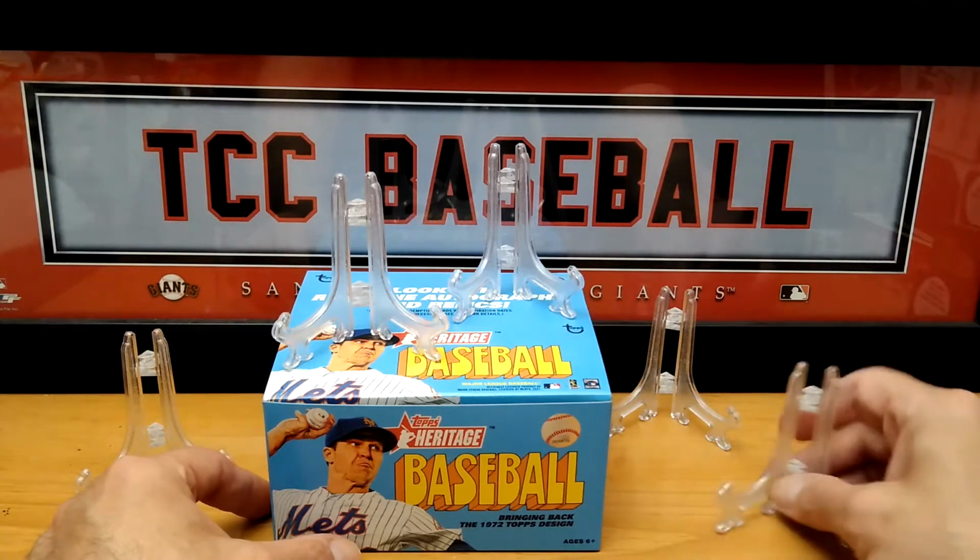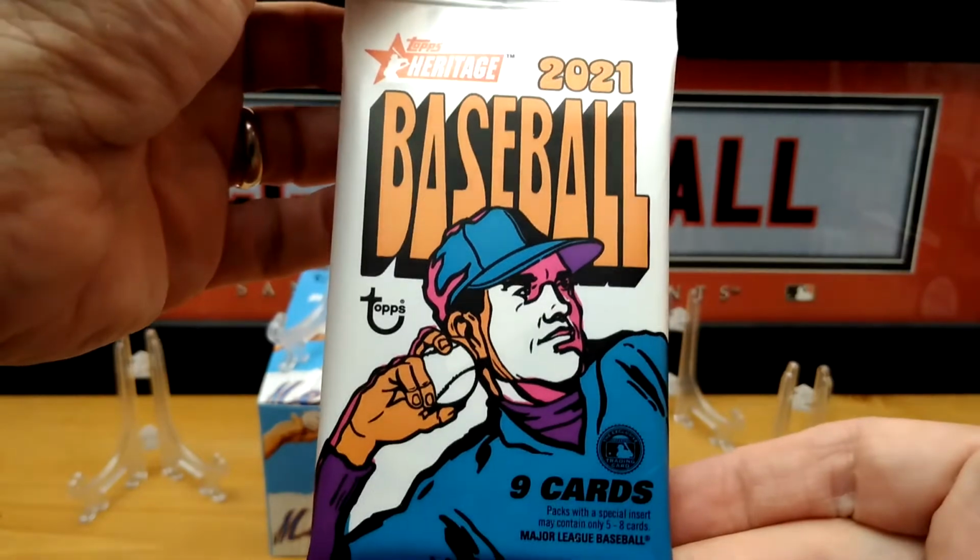All right, we have our stands up, ready for some nice hits. So here is the pack, 9 cards.